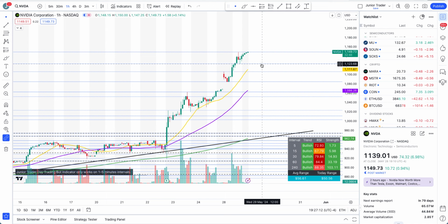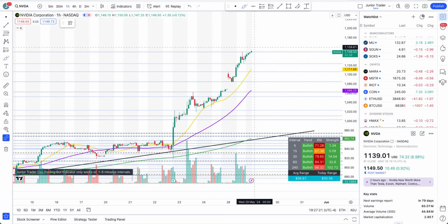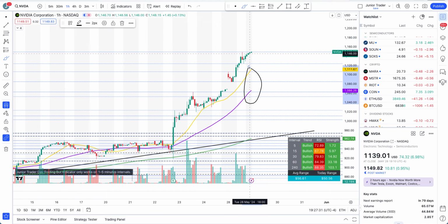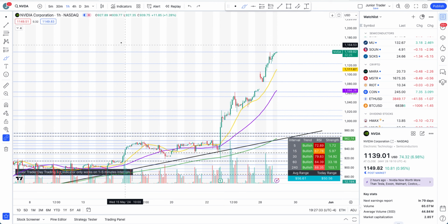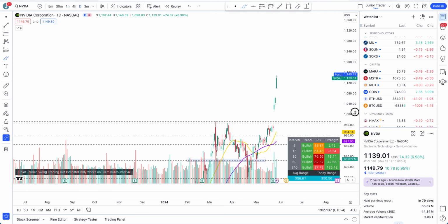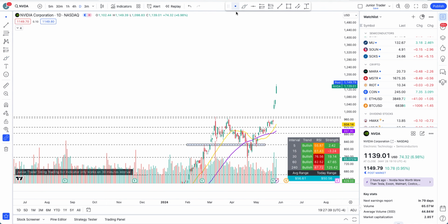Just keep an eye on this $1123 level, and also 1106 level as well. But yeah, these are just the levels of pullback that will not change the structure on it. If we have to see the structural change, pullbacks need to come, and then we have to see consolidation develop, and then break of trend lines or whatever we will have to see. Then we can say, okay, some weakness is coming, but right now, no, things are super bullish on Nvidia.